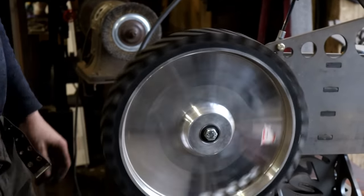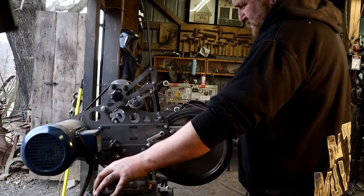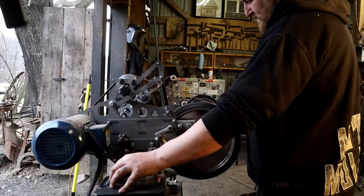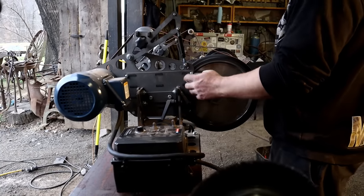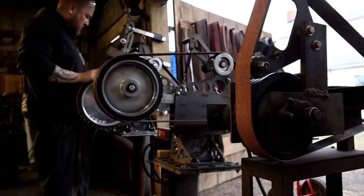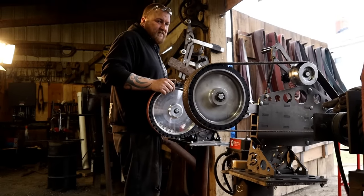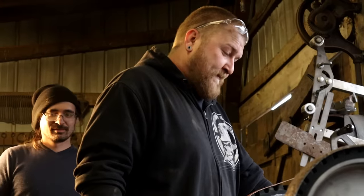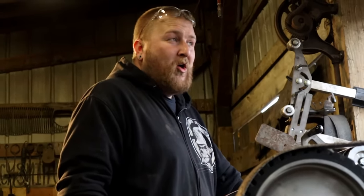Belt on there, Skimpy. How many grinders is too many grinders? Tell me a story. Tell me a fable.